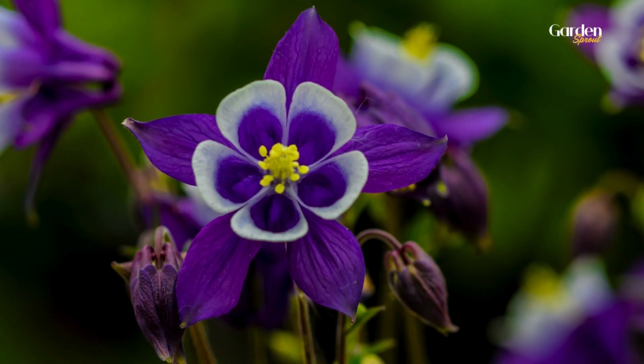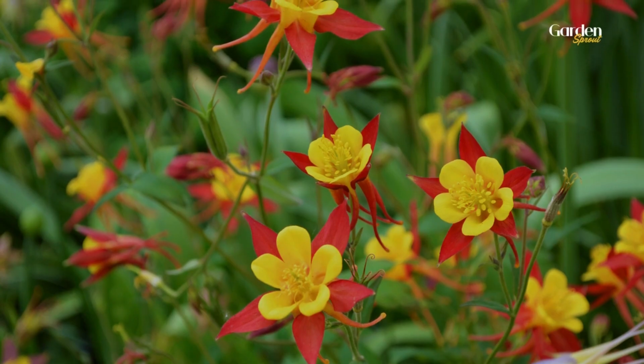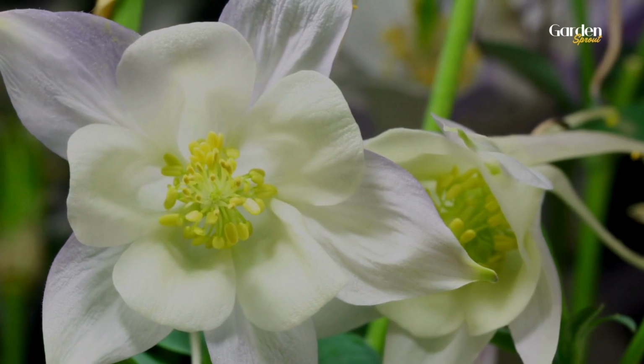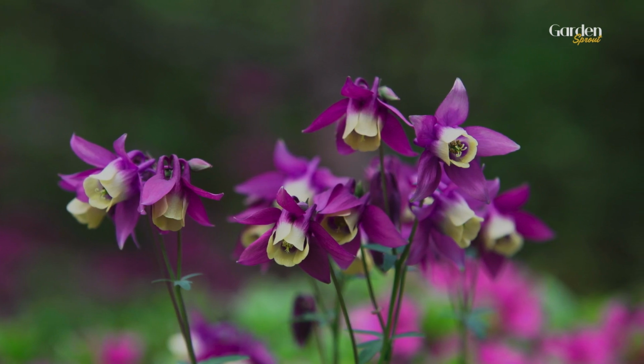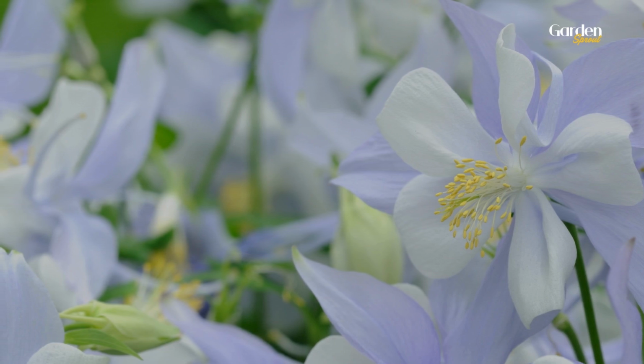Because of its soft shape and height, columbine works wonderfully in shadier raised beds, woodland edges, or tucked among ferns and hostas. It adds just the right amount of movement and charm without taking over the space. If you're looking for something that feels a little wild, a little whimsical, and completely low maintenance, columbine is a beautiful and deer-resistant choice to consider.